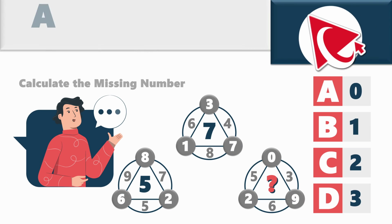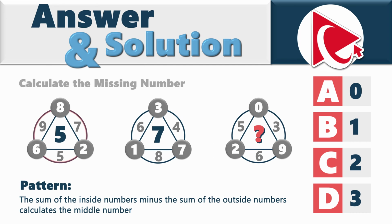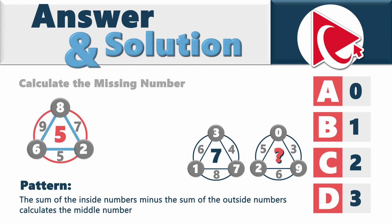As you might have guessed, to calculate the number, we need to detect the pattern. And pattern here is simple, but not very obvious. The pattern is that the sum of all inside numbers minus the sum of the outside numbers calculates the middle number. Let's look at the example. In the first shape, the inside numbers are 5, 7, and 9. And the sum of 5, 7, and 9 minus the sum of 2, 6, and 8 equals 5.